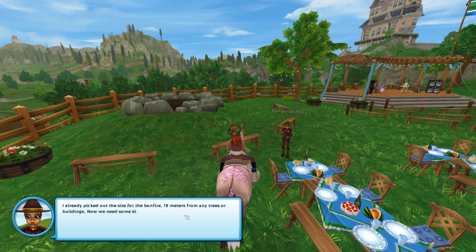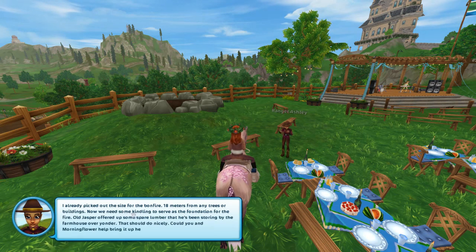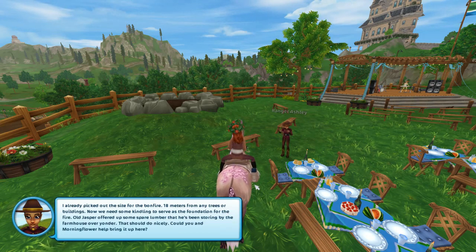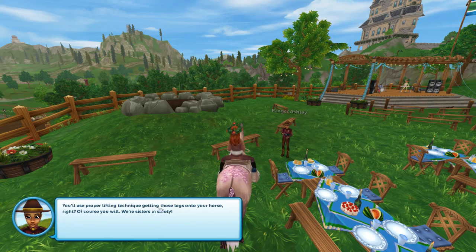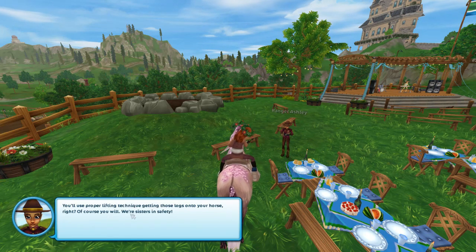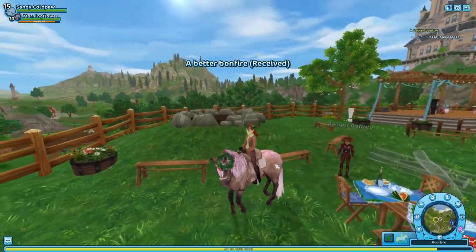I already picked out the site for the bonfire, 18 meters from any trees or buildings. Now we need some kindling to serve as the foundation for the fire. Old Jasper offered up some spare lumber that he's been storing by the farmhouse over yonder. That should do nicely. Could you and Morningflower help bring it up here? You'll use proper lifting technique getting these logs onto your horse, right? Of course you will. We're sisters in safety. Okay, let's go get the logs.